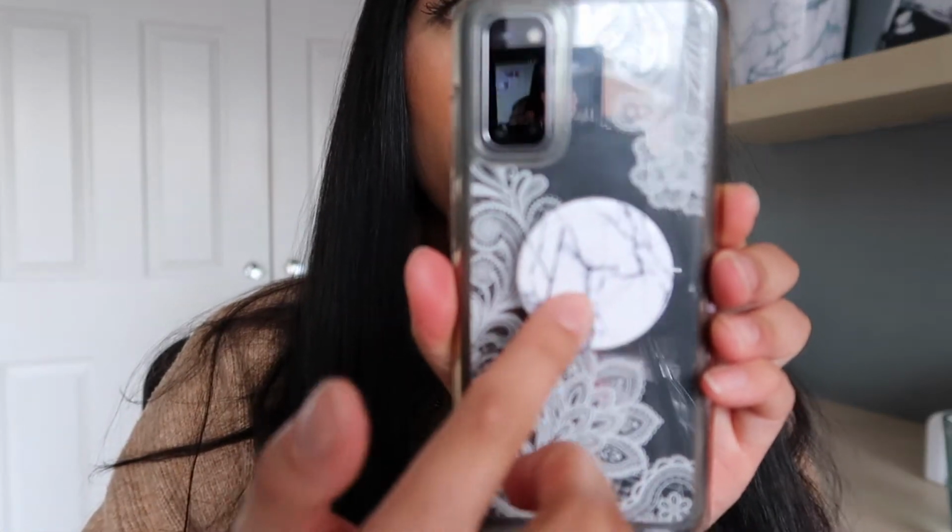Like I said, I don't have a screen protector or any kind of protection on my actual phone. I've had this one since June last year, and touch wood, nothing has happened to it. And also the pattern is so cute, right? And I've got a little marble pop socket.